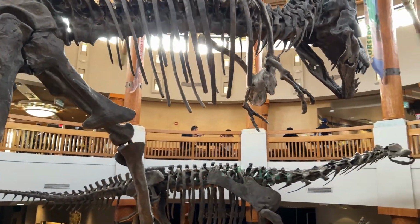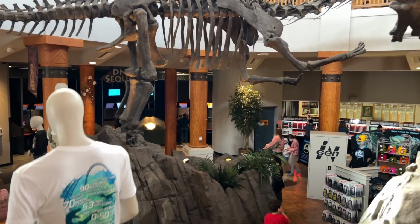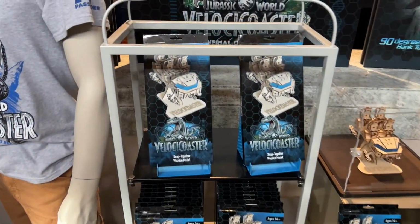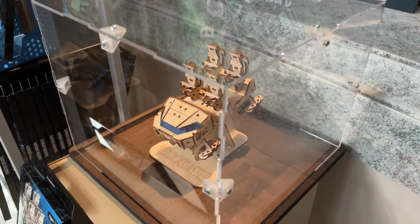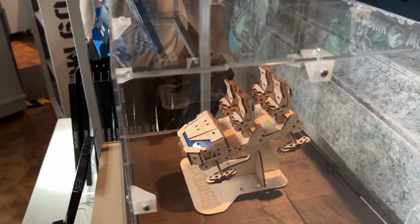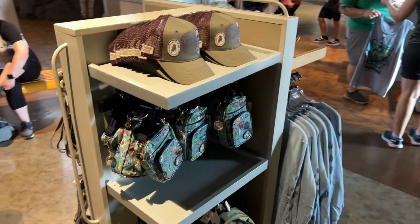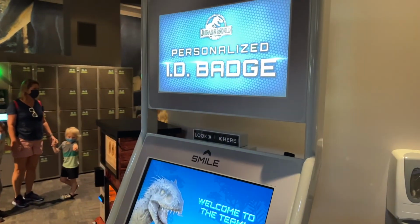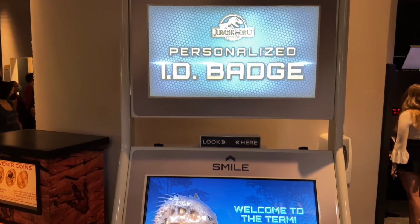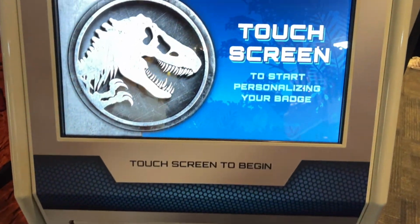Down to the lower level we go, which really was the entry level when they came in during the first movie. And if you count that as the entrance, about right over here is where a T-Rex would have come in. We have a Velocicoaster wooden model of the ride vehicle. How awesome is this? There's not a whole lot that you guys haven't seen. If you're wanting to see an in-depth of all this merchandise, I will link other videos that we've done. So this is brand new, a personalized ID bag. You can be an employee at Jurassic World.